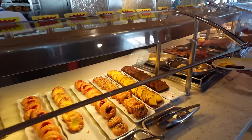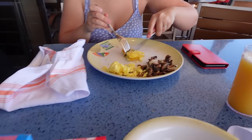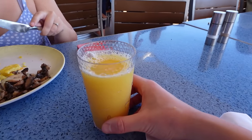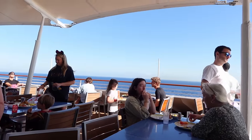the day. Oh, well, this is nice, just sitting out here at the back of the ship. Lovely. Hash browns, they taste like McDonald's ones. Oh, do they? Nice breakfast for you. Awesome. I've just gone for some Rice Krispies, some milk. I'm going to get a Mickey waffle and a muffin and a few other bits as well. And here you've got a selection of juices available that are included as well, including Minute Maid orange juice. But yeah, I love this location down here at the back. This is very nice.